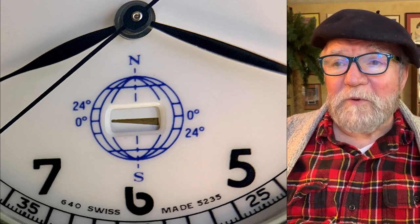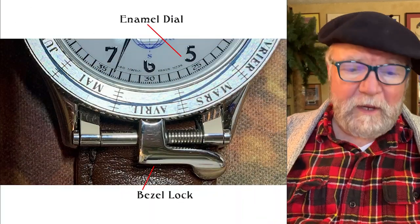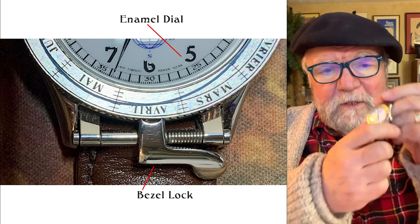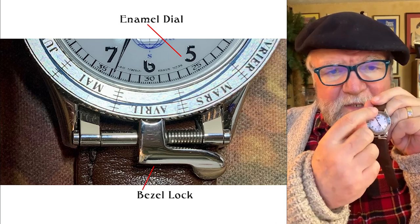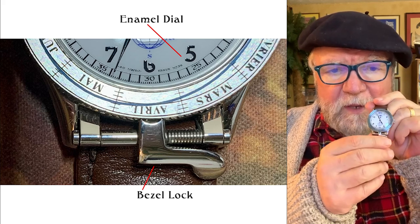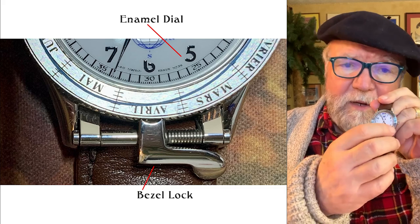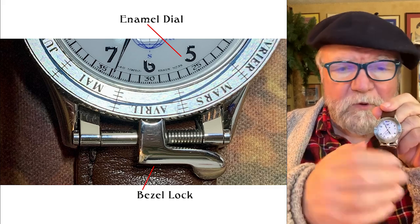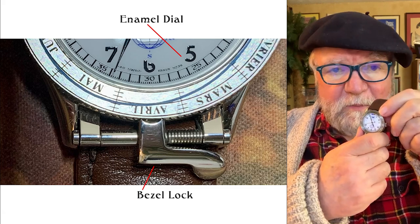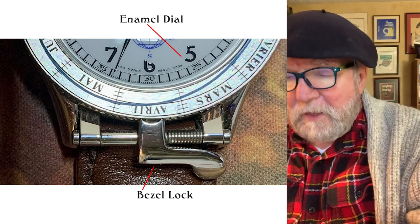Now, another interesting thing, at the bottom, they have a bezel lock. What I've done is I set October, it's October right now, up at the top, and then I can lock it here so that it won't slip. And then November and so forth, I can just go around. And then the blue line will tell me what the equation of time is relative to that month.